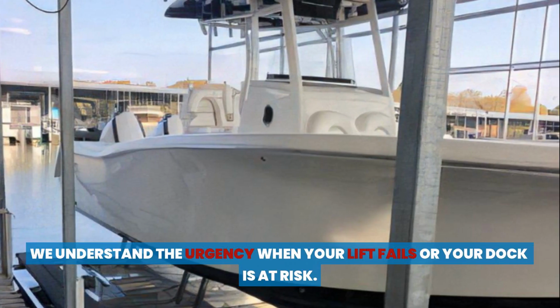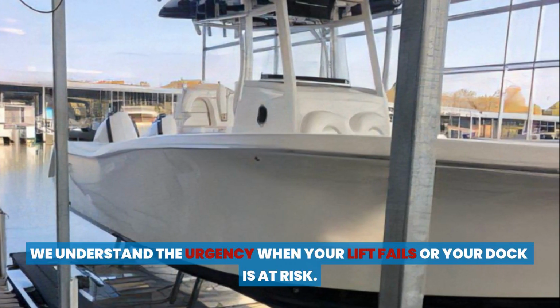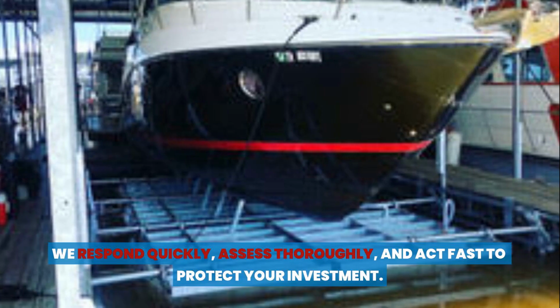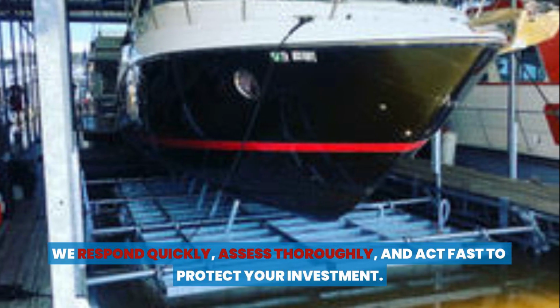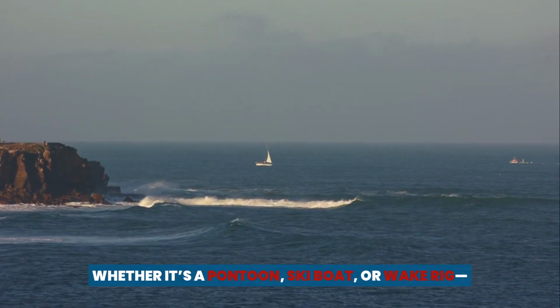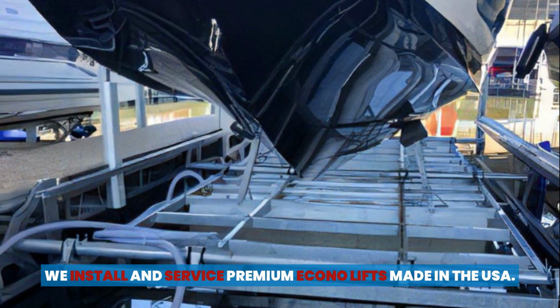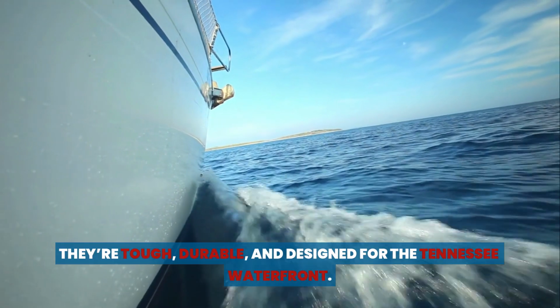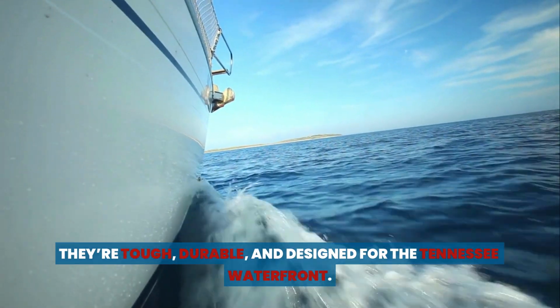We understand the urgency when your lift fails or your dock is at risk. Serving the Center Hill Lake community with pride, we respond quickly, assess thoroughly, and act fast to protect your investment. Whether it's a pontoon, ski boat, or wake rig, we install and service premium Econo Lifts made in the USA. They're tough, durable, and designed for the Tennessee waterfront.